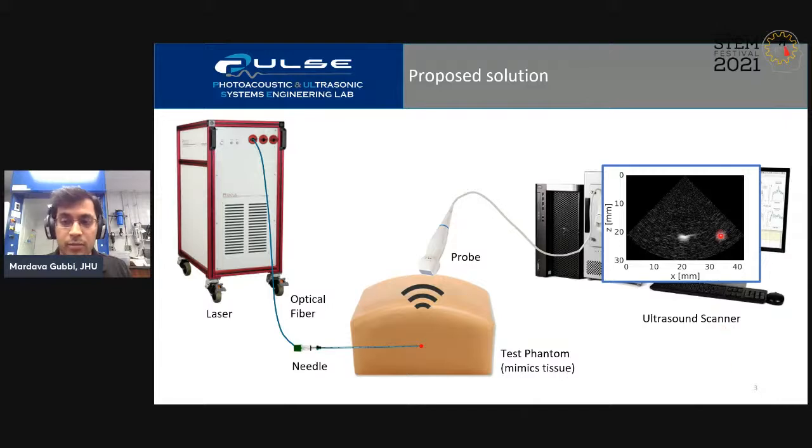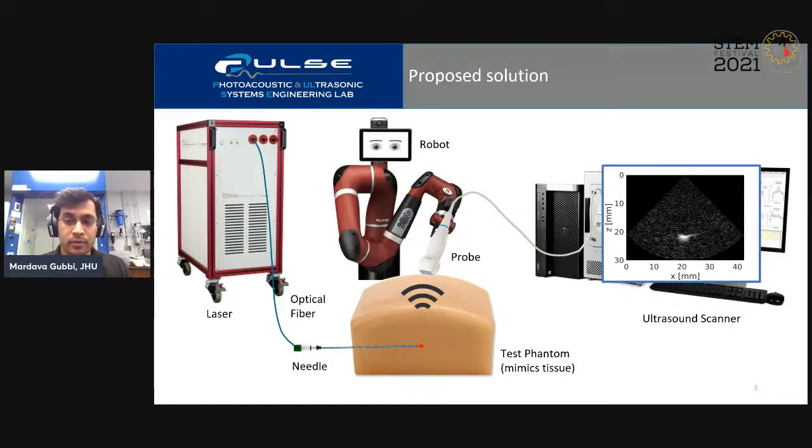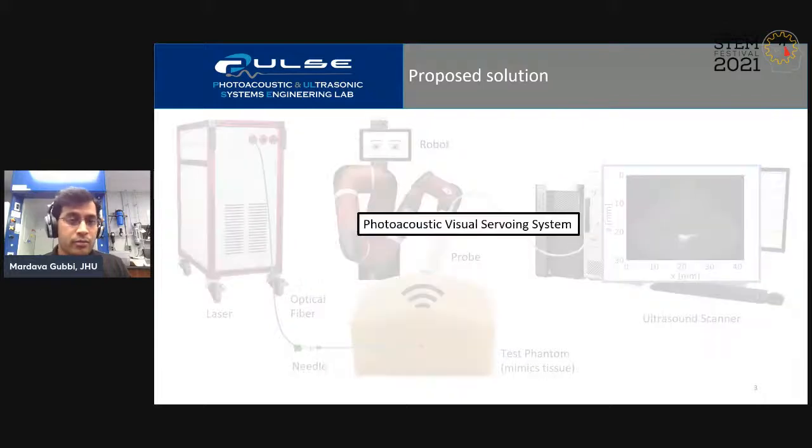Note that the photoacoustic image contains only the needle tip and not the shaft of the needle, which was visible in the ultrasound image on the previous slide. Finally, to track the needle tip as it moves, we attach the probe to a robot arm shown here. We refer to this entire system as a photoacoustic visual servoing system.